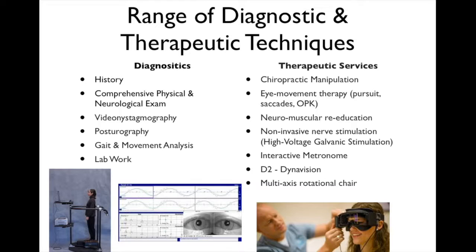If it was too slow, it'd go to the left. If it was too fast, it'd go to the right. So it would give these patients a visual feedback. Okay, are they on target? Are they on beat? The Dynavision you'll see on the next page. The multi-axis rotational chair you'll see on the next page.